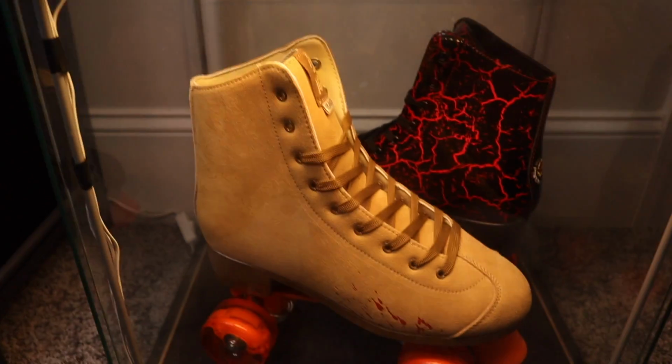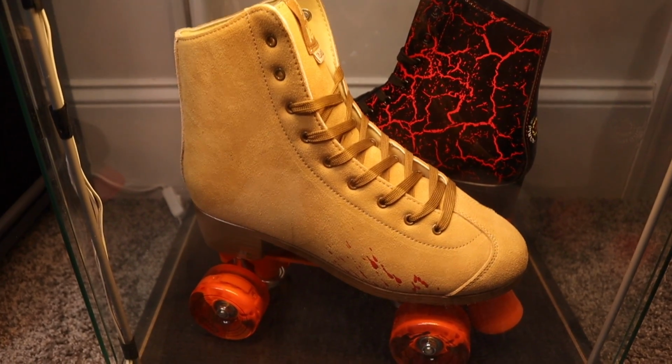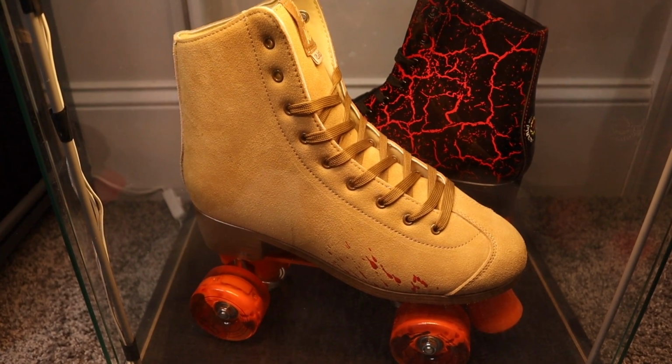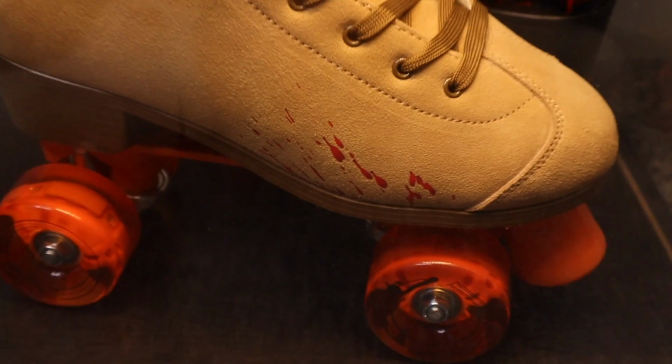And then dropping down to the bottom of the Stranger Things museum piece, as I like to call it, I've got 2 roller skates that were actually sent to me by the Roller Derby Skate Corporation, and I detail both of these in my recent Stranger Things update video. These are based on the skates 11 wears when she hits Angela upside the head. As you can see, there's blood right here.